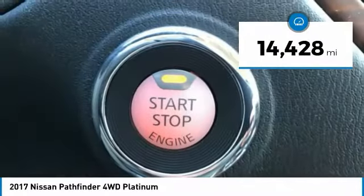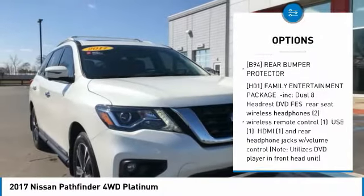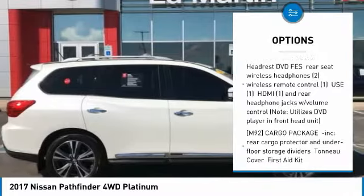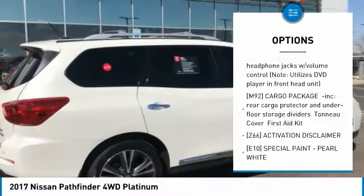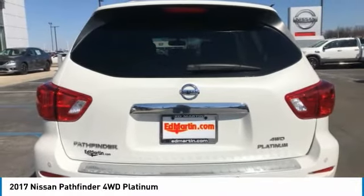Here are some of this vehicle's great options: tow hitch, steering wheel audio controls, power lift gate, anti-lock braking system, navigation system, Bluetooth, power steering, 4-wheel drive, 4-wheel disc brakes, aluminum wheels.